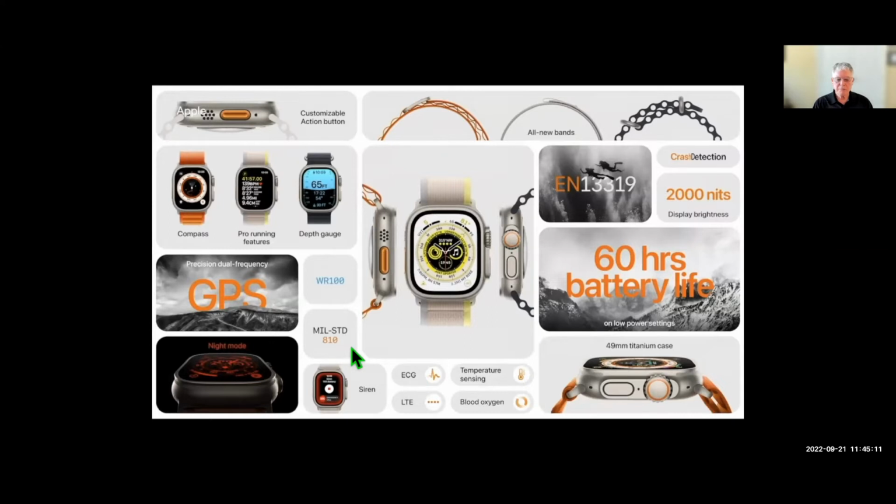It's got the satellite feature that also comes on the 8, and it's a titanium case, and it's very well protected. That's why this metal is out here, to protect those crowns and so on. And the crown is bigger, so you can use it with gloves. It's definitely designed for athletes, but a lot of people are buying it. It doesn't show it on this slide, but the standard battery is rated at 36 hours. And later this fall, they'll have a low power setting. It's not out yet. That'll take it up to 60 hours.